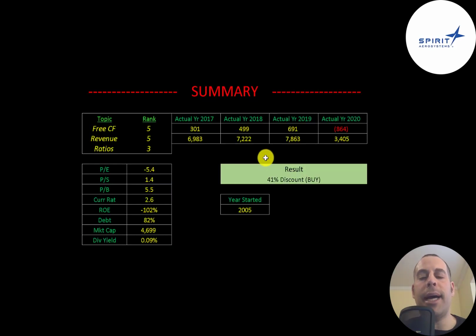So to summarize, I have them trading at a 41% discount. Air travel will always be around, so there's no risk of that going away. Things are a lot slower now due to COVID, and there may be some bankruptcies, but this company seems to be well capitalized. And they also do most of their work with Boeing, which is a massive company. So as long as Boeing is around, this company should be around.